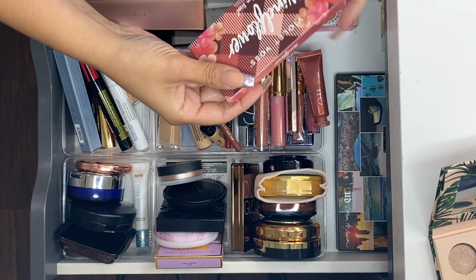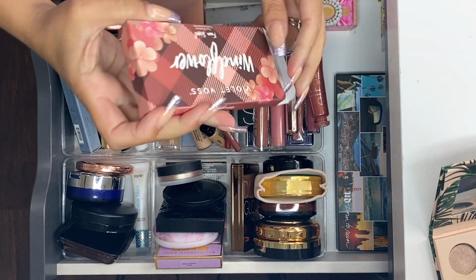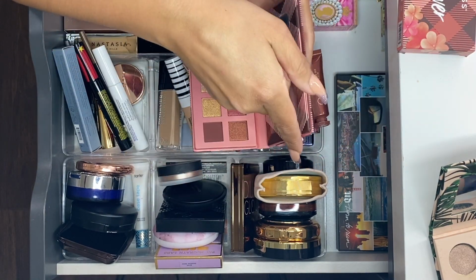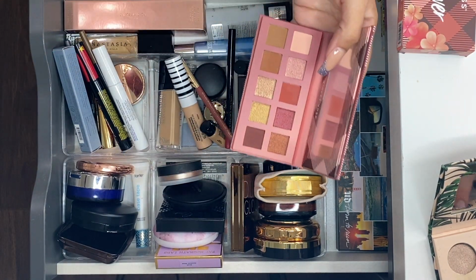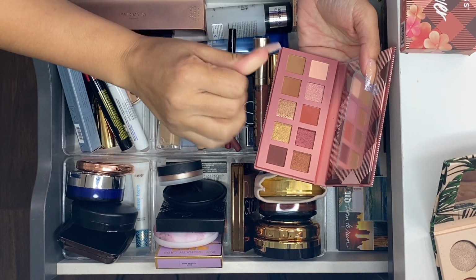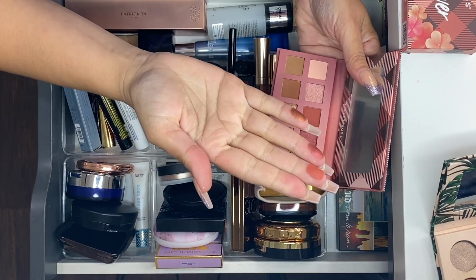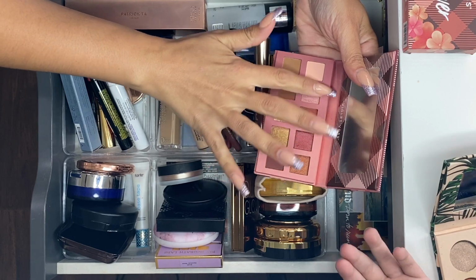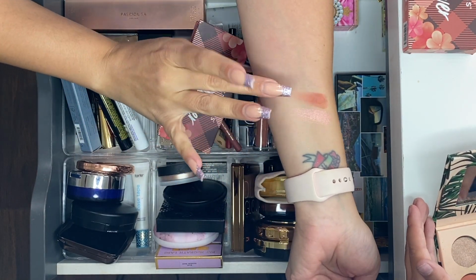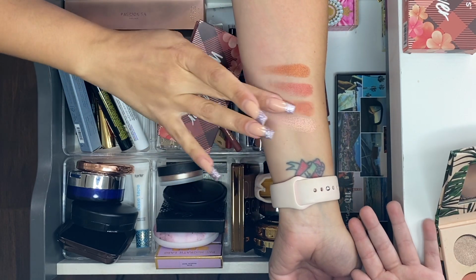Now, let's do the last eyeshadow palette in here, which is the Violet Voss Windflower. I thought I was gonna travel with this one. I might still do that, but that Pat McGrath one looks so pretty. Okay, let's swatch these colors here. Believe it or not, this is my first Violet Voss palette. I don't know why. Never tried them. Really cute. Really pretty.